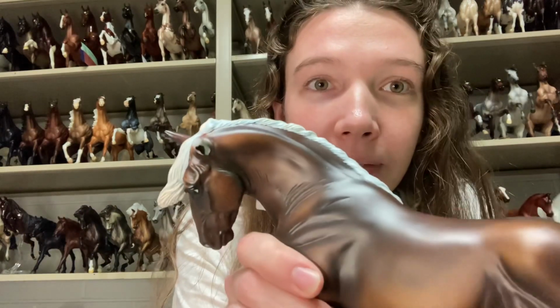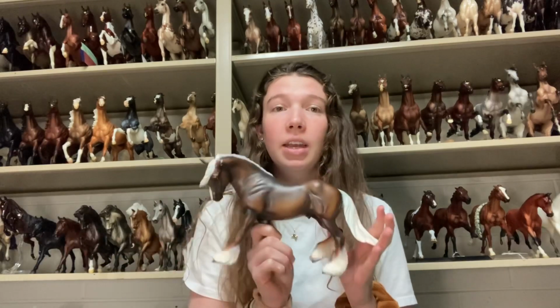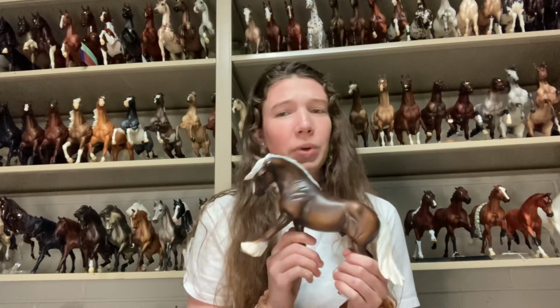I got Moritz. Now he endured a fatal accident in shipping and his ear broke off. So sadly, he, along with the rest of my porcelain Othellos, do not have one ear. It's okay. He fits in with the brothers perfectly fine. But I guess shipping is pretty hard on these guys.